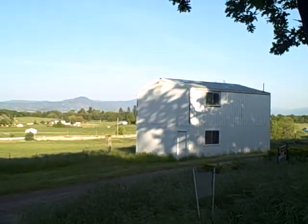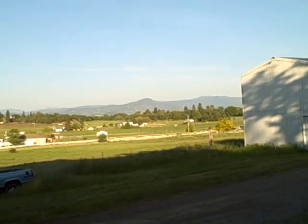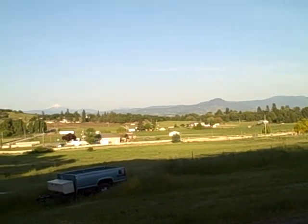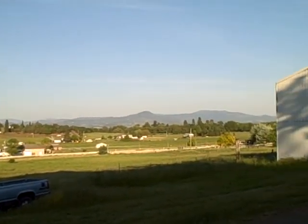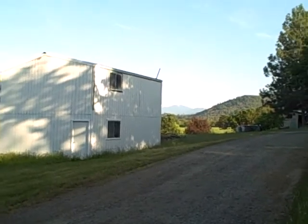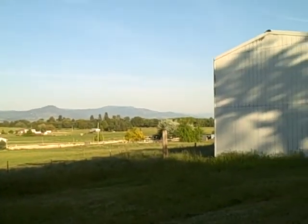So there's the shed. We'll be doing some building, some projects. And then looking out into the valley, you see Mount Hood way in the distance. I'm not sure if you can really tell from the camera here, but some basic observation on the land here. 4 or 5 days of meditating in this little spot, paying attention to what's going on out here.